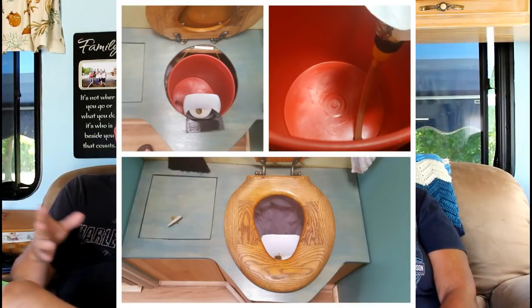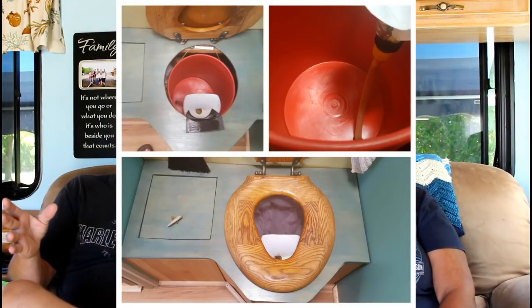Chip and Ruth, Kevin and Jackie, I remember their names. Both of them built theirs and probably didn't have $10 in the whole thing, and both of them looked really nice. Chip and Ruth's looked like it actually belonged in there. They made this big bench with a lid for the composting, and they used a bucket with a bag in it. They double bag. Whenever they use it, they sprinkle composting material on it, and they divert their urine, and their urine goes into their black tank.